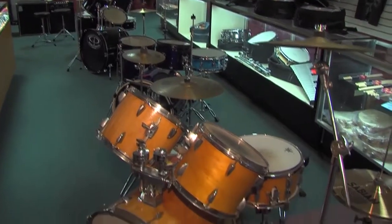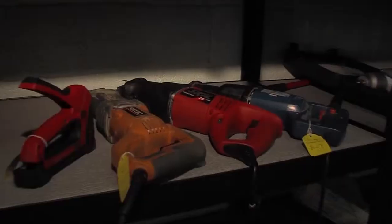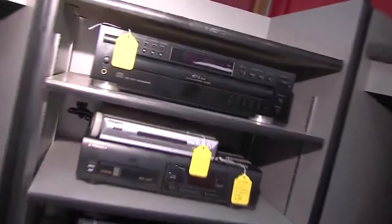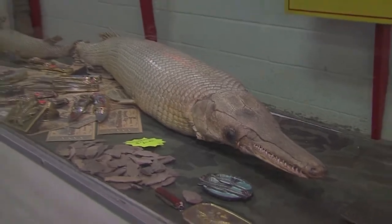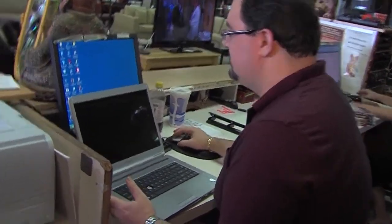Browsing through Crazy Louie's, you will find just about everything, from DVDs to power tools, furniture to electronics, musical instruments to jewelry. Think what you have sitting around isn't worth anything? Steve says they look at pretty much anything that comes through the door. We'll mess with almost anything. If it's an antique, if it's something different, if it's a rare baseball card, if it's a collectible, if it's something just weird and different.